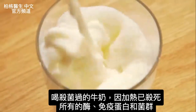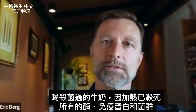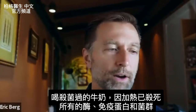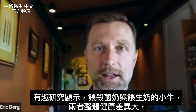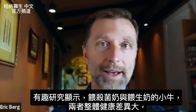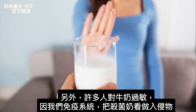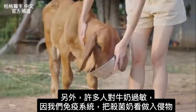And this is why when we consume pasteurized milk, basically the heating kills all these enzymes, these immune proteins, all the microbiome. And there have been some interesting studies on even calves that are fed pasteurized milk versus raw milk. And there is a huge difference in their overall health. And I will put that link down below. You should probably read it. And of course, another reason why we have so many allergies to milk, right? Because our immune system looks at this as something that is very foreign.